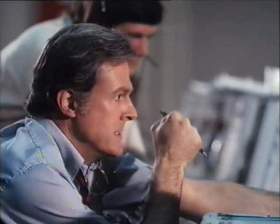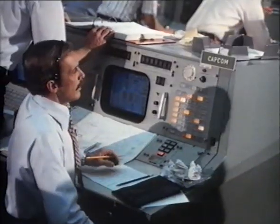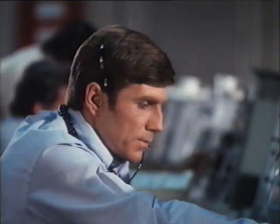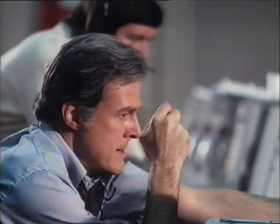Okay, it looks like we had a minus 0.2 bias. Hey, we're burning. Okay, Aquarius, you're looking good. Data select, start feeding me vectors as soon as the burn's completed. Auto shutdown.